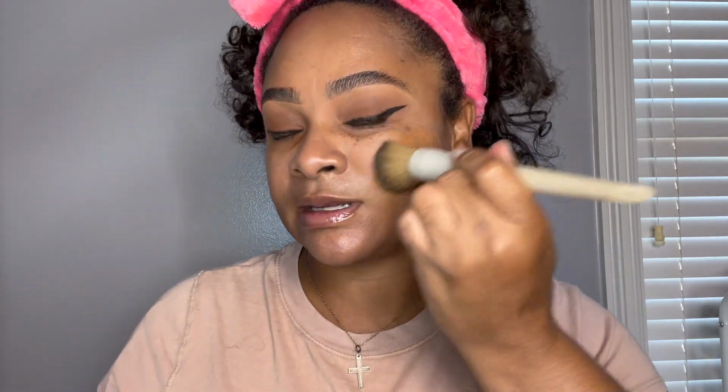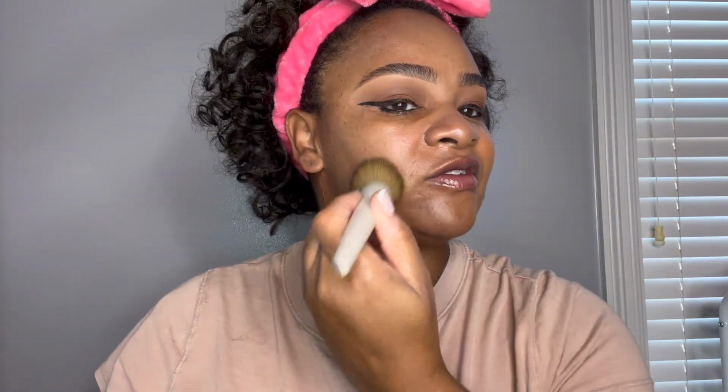But yes, I like to warm it up on my hands with my foundation brush, and I'm just pressing that product in. And you can tell that even with this being a medium coverage foundation, it still gives really good coverage. You can see my freckles and it's covering that area. So yeah, I love this lightweight formula. And you still have that natural skin application. A couple more pumps.